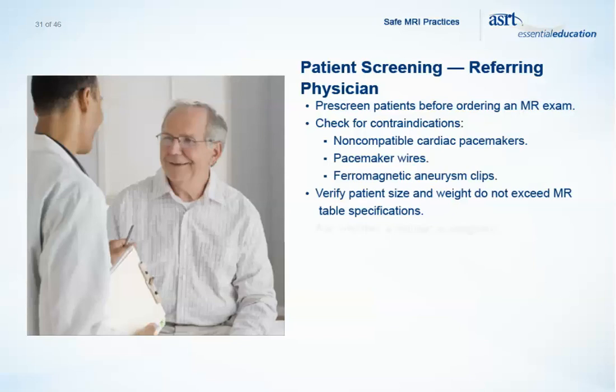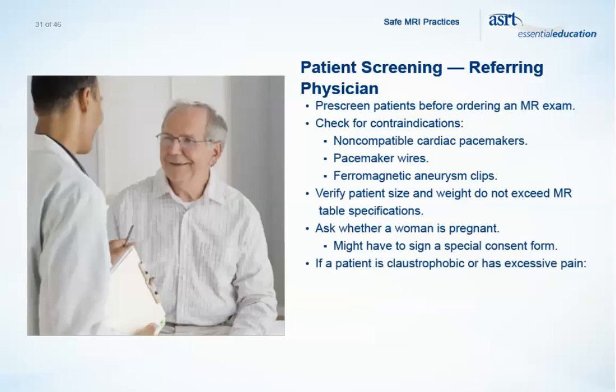Referring physicians should ask whether a woman is pregnant when determining if she is a candidate for MR scanning. Pregnant patients who undergo MR examinations might have to sign a special consent form. If a patient is claustrophobic or has excessive pain, the referring physician should prescribe an anti-anxiety or pain medication to make it easier for the patient to complete the MR examination or remain still during the exam.